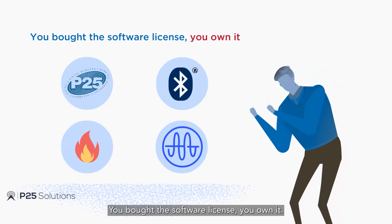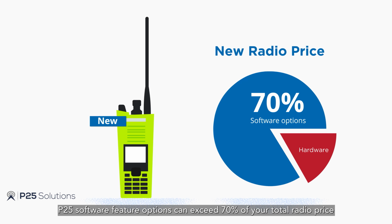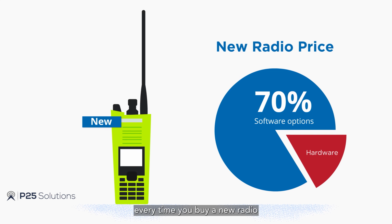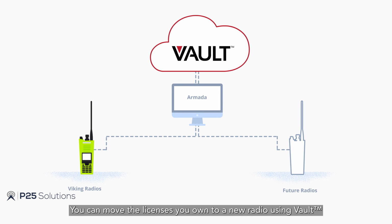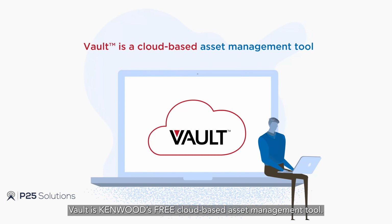You bought the software license, you own it. P25 software feature options can exceed 70% of your total radio price every time you buy a new radio. You can move the licenses you own to a new radio using Vault. Vault is KENWOOD's free cloud-based asset management tool.